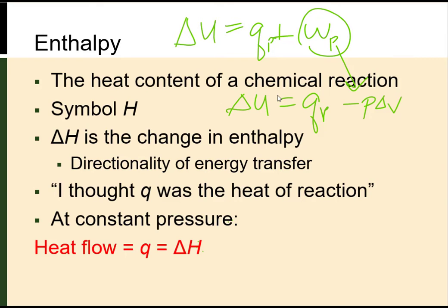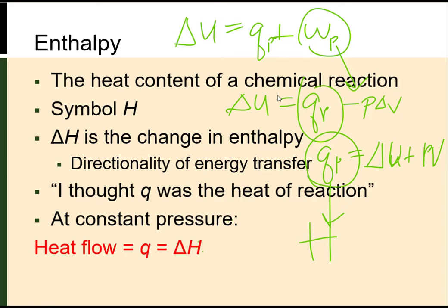If we arrange this to solve for Q, we have to rearrange this equation. We would get Q is equal to delta U plus P delta V. I just need to add P delta V to both sides to have Q by itself. Now, enthalpy, H, is defined, we're just taking Q under constant pressure, and we have just redefined this as H. H is equal to U plus PV.